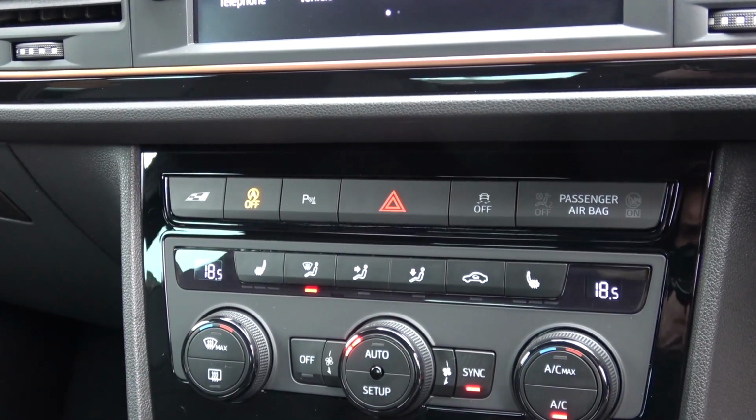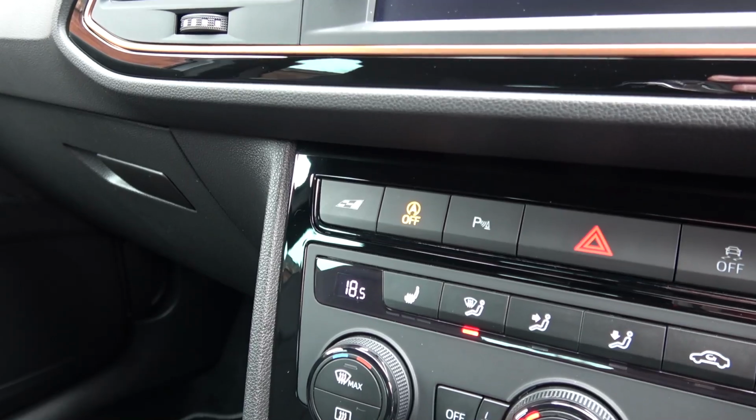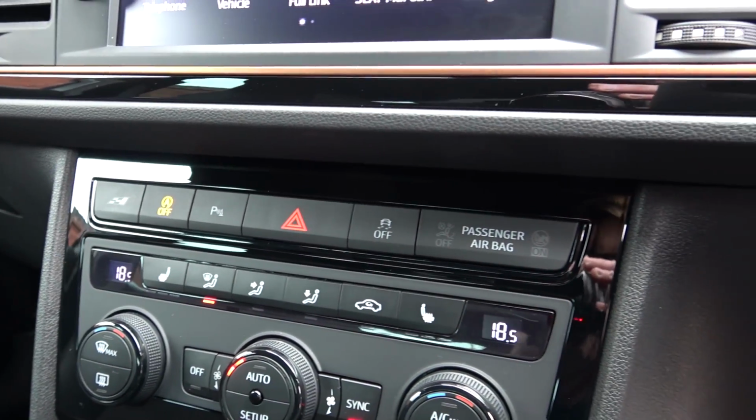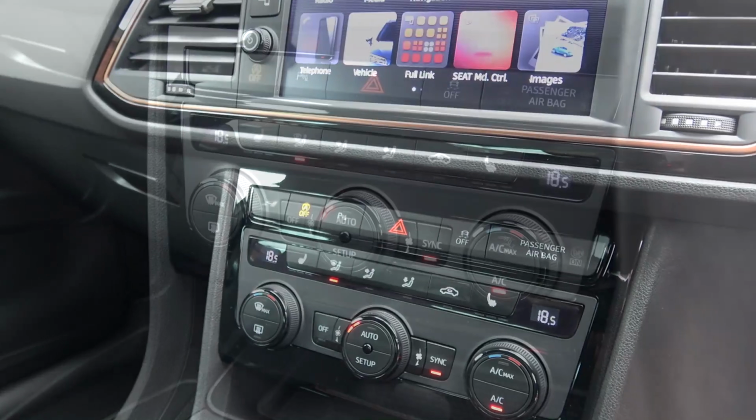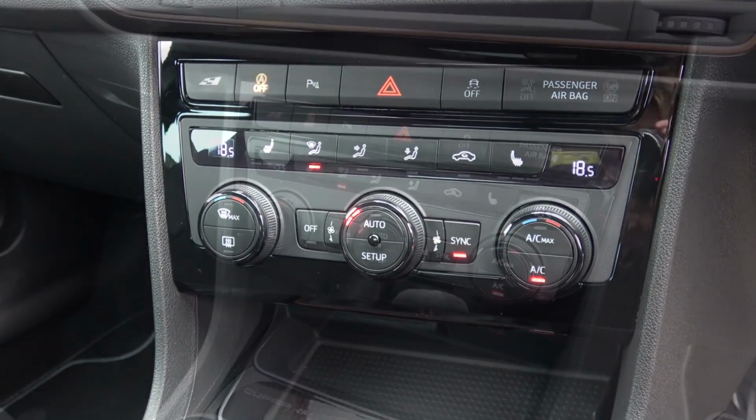The Cupra button below is part of the first button array, which also carries controls for, from left to right, stop start on off, parking sensors, hazard lights, traction control on off, and passenger airbag lights. Below, we find the physical controls for the car's air conditioning and ventilation system.